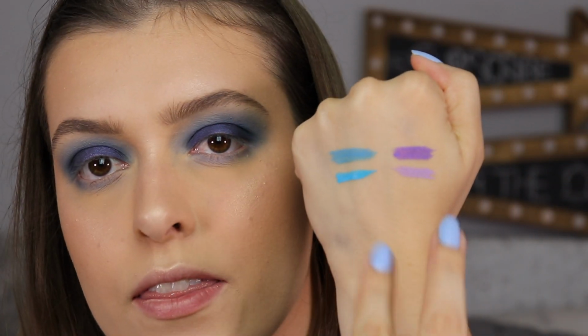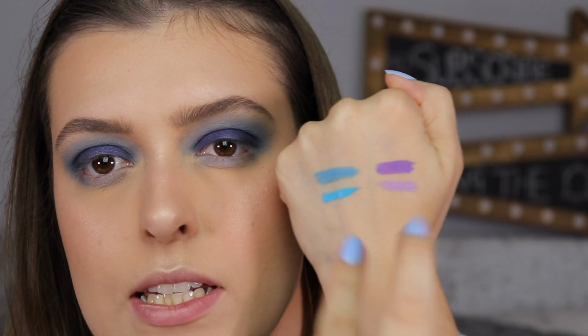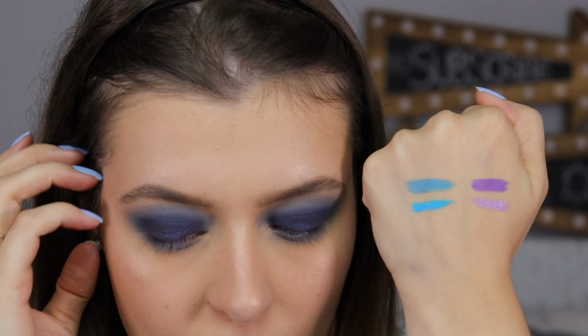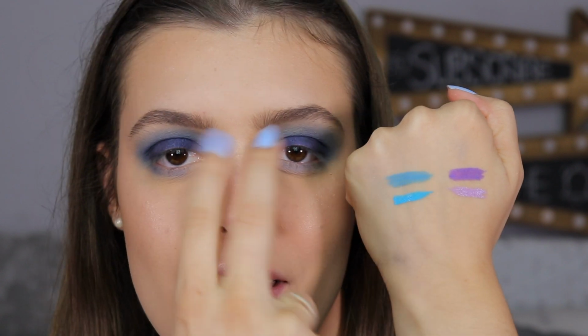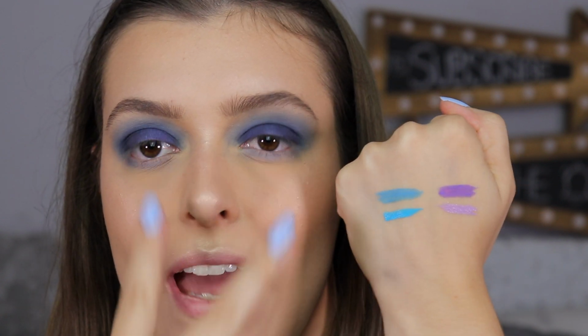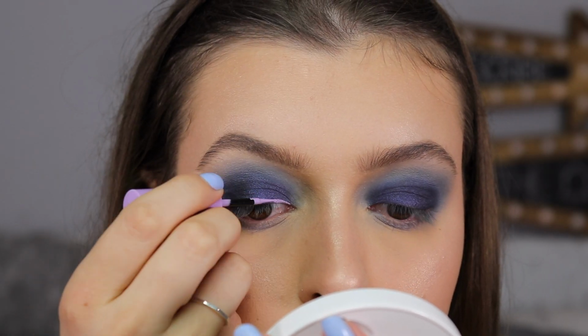Okay, so it's been like literally 60 seconds, but I didn't want to sit here all day. I think these 2, wait, where am I going? These 2 are kind of muted and these 2 are kind of bright and vibrant, which is interesting. It's like the other way around. So I'm going to apply this one and this one on the inner corners, and then these 2 on the outer corners to create the wing. Yeah.